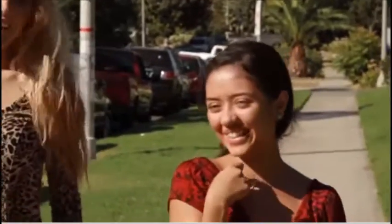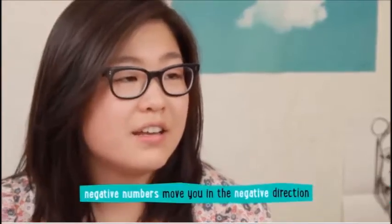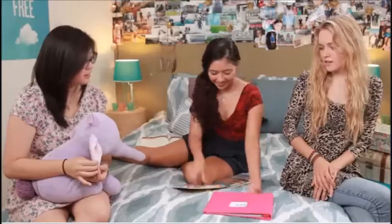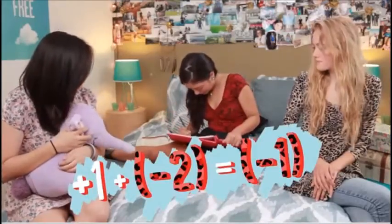How do I even begin to add the negatives? Check it out. It's our burn book. We put all the rules of adding negative numbers and put them in there. Try one. Adding a negative number moves you in the negative direction. That's negative. Put that in there. Positive 1 plus negative 2 is negative 1.